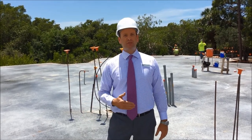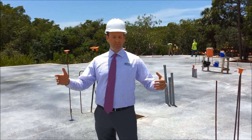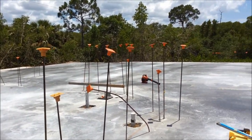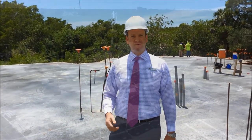Just yesterday, we had 35 concrete trucks inside Collier's Reserve pouring this massive slab that you're gonna see in front of us here. So with that, we're gonna go to the video footage from above to show you that pour that was taking place just yesterday.